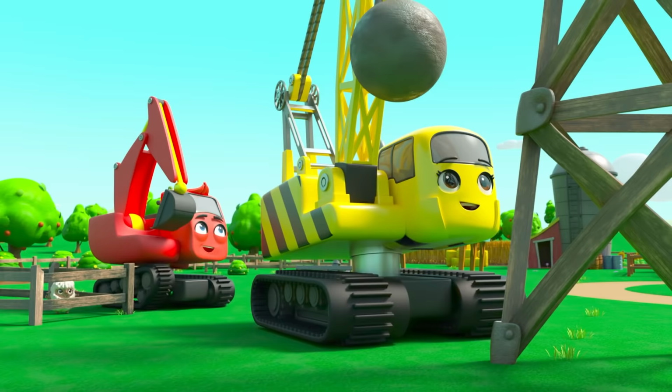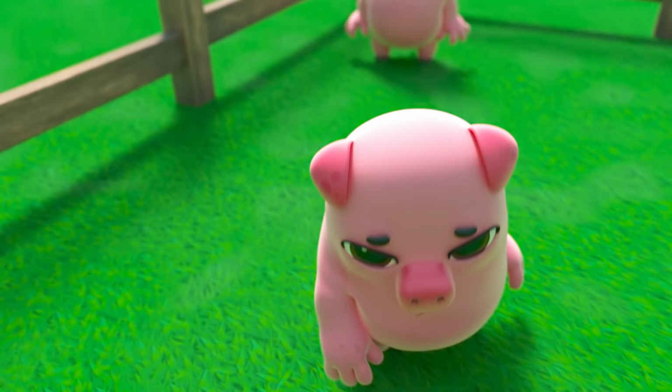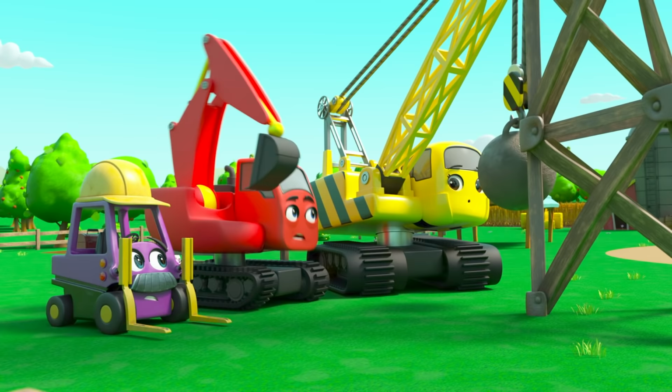Phew. Good job, Dazey. Now it's falling towards the pigs. Uh-oh, look out. Phew, Dazey saved it again. Now it's falling back towards the sheep again. Oh dear, this is no good at all. What are they going to do? Wait, I think Digley has an idea.